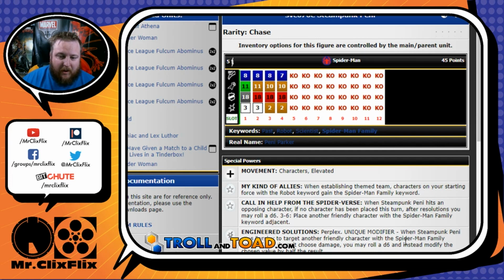It's the Perplex unique modifier. When Steampunk Penny uses Perplex to target another friendly character with the Spider-Man family keyword and doesn't choose damage, which you can't choose anymore anyway, roll a d6 and instead modify the chosen value by half the result. So you've got a chance at a +3 Perplex. That's phenomenal. So I still think she's one of the best chase figures in Modern Age.